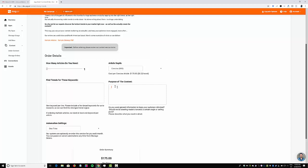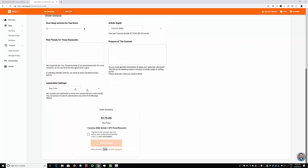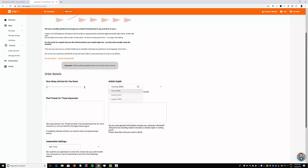Explain the purpose of the content. So is this general information? Is there some angle you want us to cover? Please be a little detailed here. Automation settings right now, it says one time. We'll add recurring later. And then choose your depth.